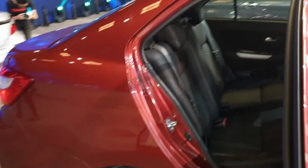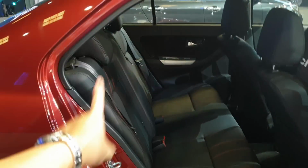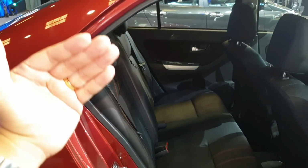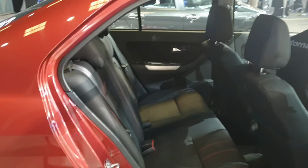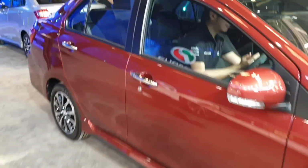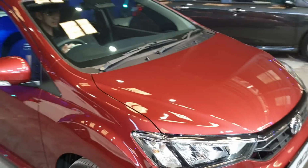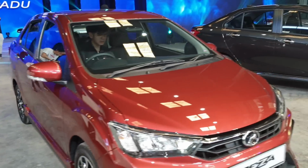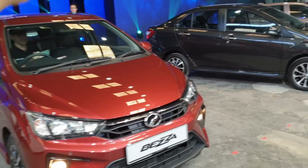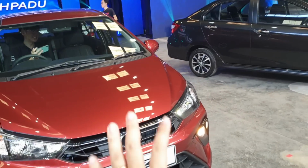Some minor touch-ups to the interior, but one change that I was told is that the seat back, this seat back here, they have improved the lean angle, so you get a bit more lean, which translates to a less tiring ride, particularly on long distance drives. They've also brought electronic stability control down to the lower variant, one variant lower.